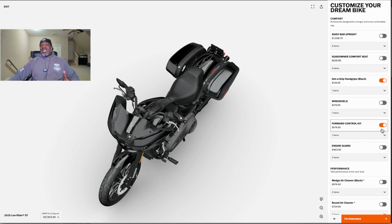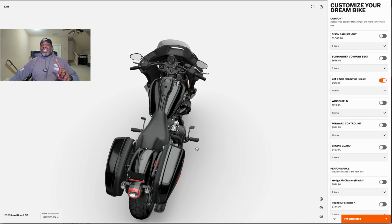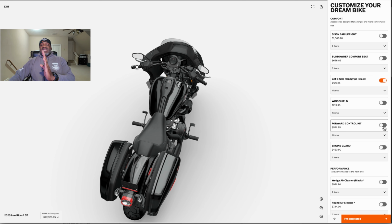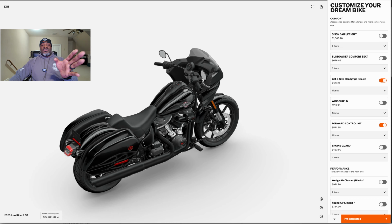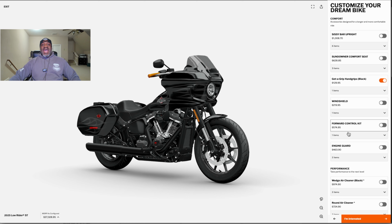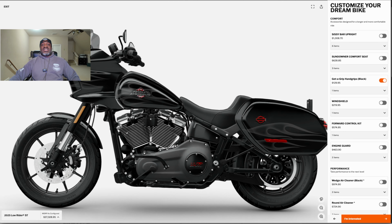Hopefully you can see the position. One thing I don't like is that it rotates back to the previous position and you can't see it in the same spot. An improvement they could make is when I unclick this over here on the side, they could make it stay on the screen and then I could compare back and forth. You only get that brief second. But right here, you can see those controls are back far. And I don't prefer that, especially on my test ride.